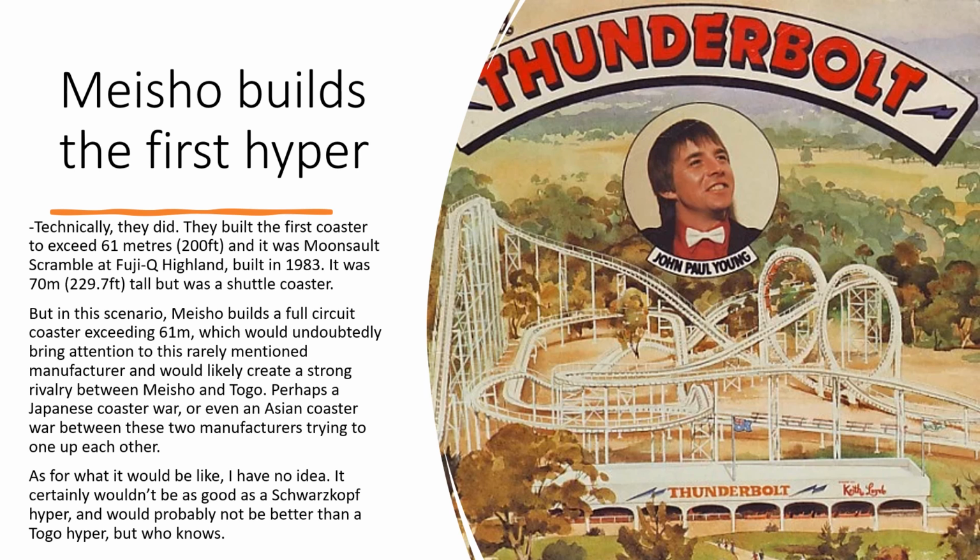Technically they did. Meisho built the first hyper. Technically they did. They built the first coaster to exceed 61 meters, 200 feet, and it was Moonsault Scramble at Fuji-Q Highland. Built in 1983, it was 70 meters tall, 229.7 feet for you disgusting barbarians who use the Imperial system. But it was a shuttle coaster, so yeah, doesn't really count. Does look awesome, and very intense on that pretzel knot. It pulls like 6.2 Gs.